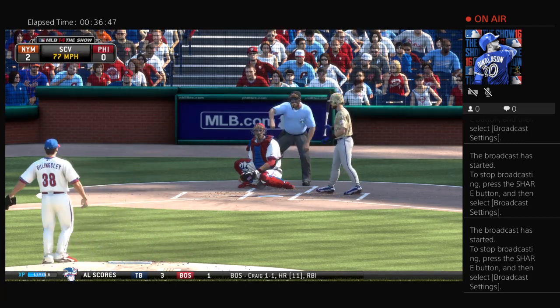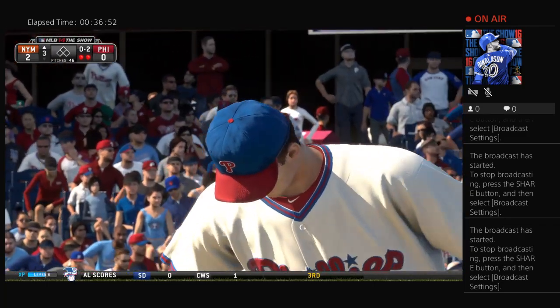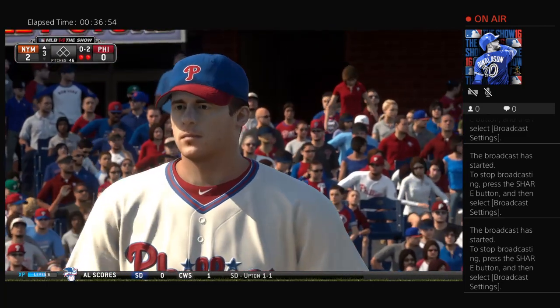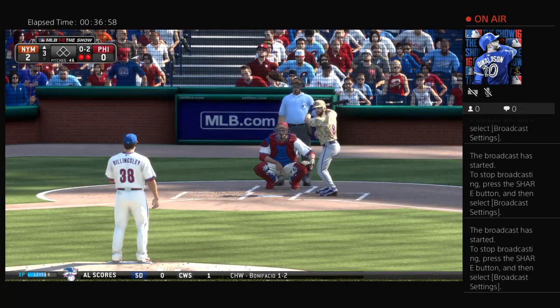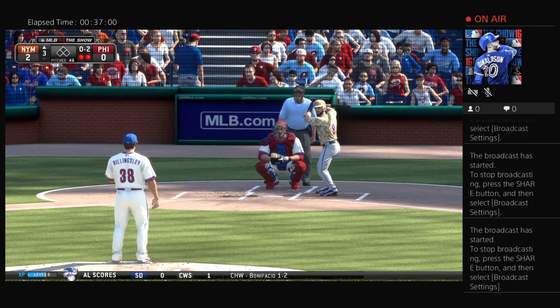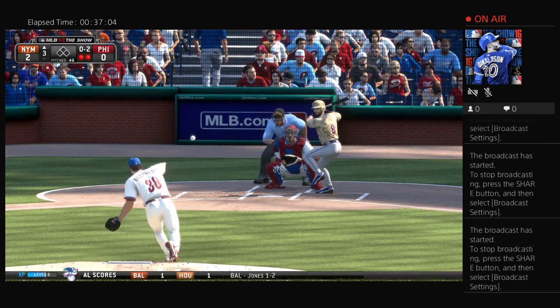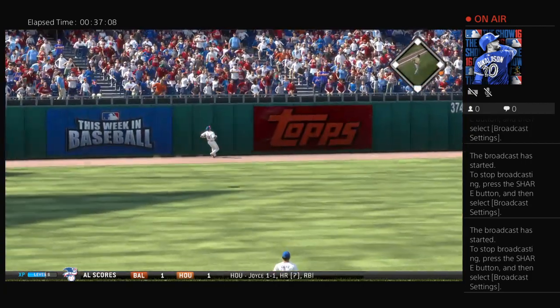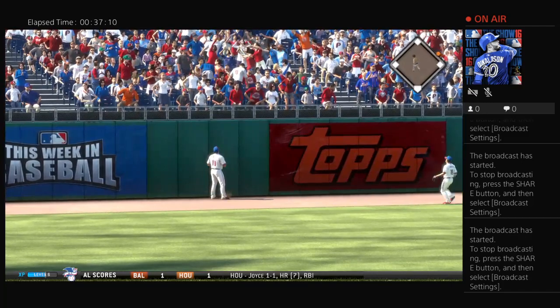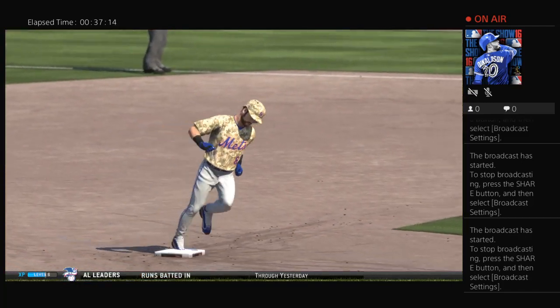That's taken. Now it's 0-2. Yeah, he came with a little bit of a different look that time. This pitch is also in there knee high, and now they've got him behind in the count, 0-2. And he sends a fastball out to left field and fairly well hit. And he's turned an 0-2 count into a home run.